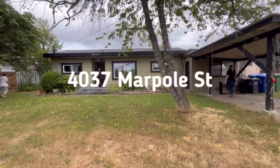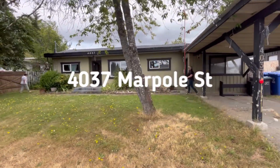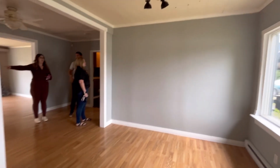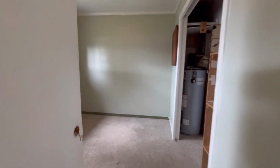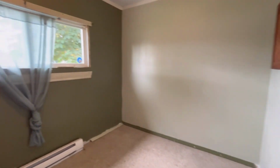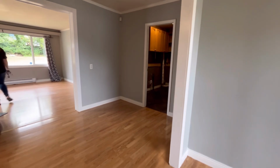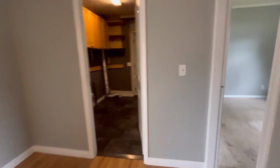First up, we're at 4037 Marpole Street. We are in Northport, Alberni. This home is listed by Spencer Mengual of Royal LePage, Nanaimo, and is currently listed at $459,900. This home has four bedrooms, one bathroom, and it has a double lot as well. This home hasn't currently hit the market yet, so if you have any additional questions, please reach out.